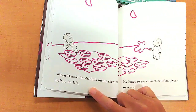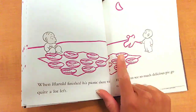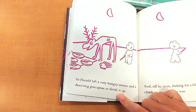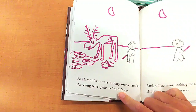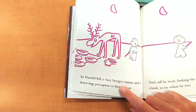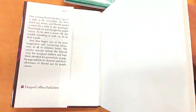When Harold finished his picnic, there was quite a lot left. I bet that was a lot of pie. He hated to see so much delicious pie go, so Harold left a very hungry moose and a deserving porcupine to finish it up. There's the moose and there's the porcupine, and they're going to eat the pies. That's pretty funny. And off he went looking for a hill to climb to see where he was.